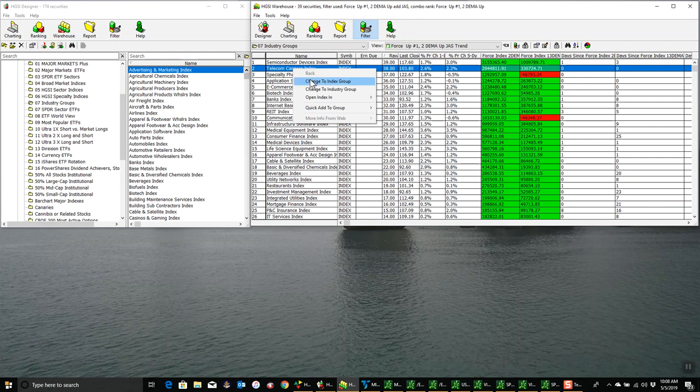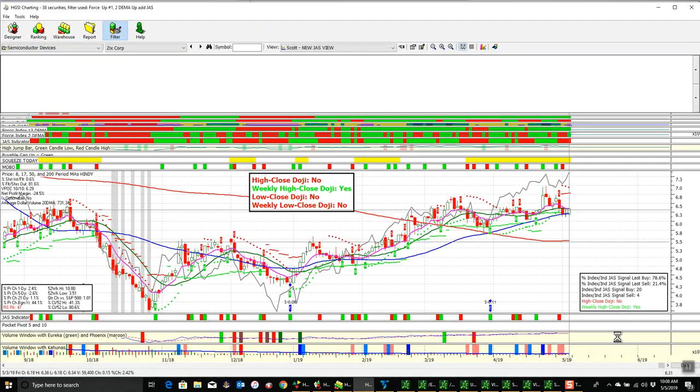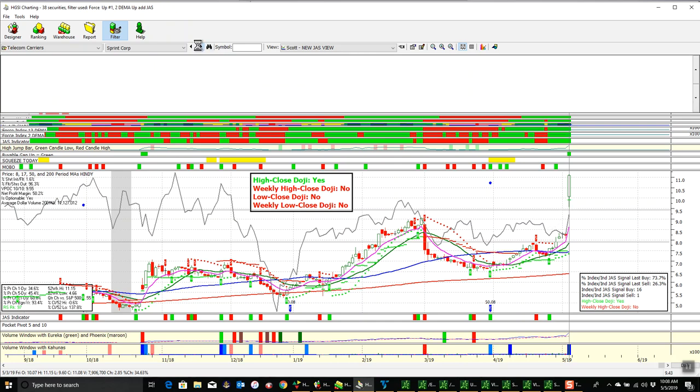Telecom carriers. Now, the other thing I forgot to point out is if you look down here in the lower right-hand corner, you're going to see that in the group telecom carriers, 73% of the stocks are in a buy signal. And on Friday, I had 16 new buys and only one new sell. And this one had a high close doji on the daily. So Zix Corporation, which I've been watching, didn't really know much about it. Bible gap up. It's moved too much for my taste. I go to the next one.